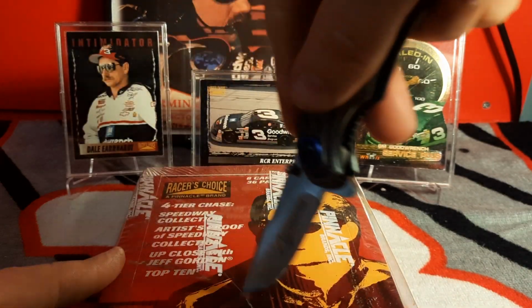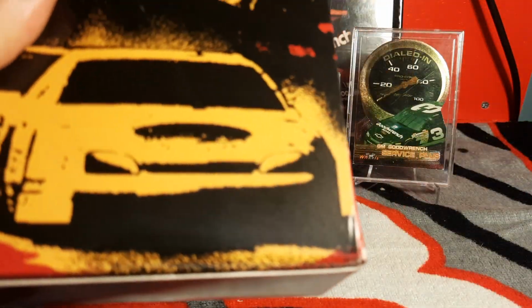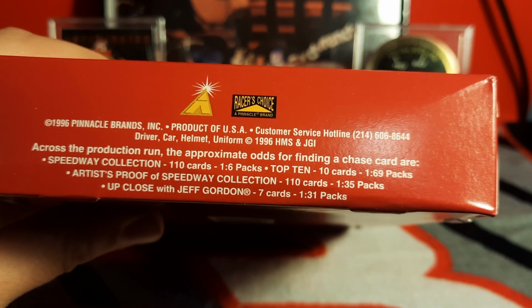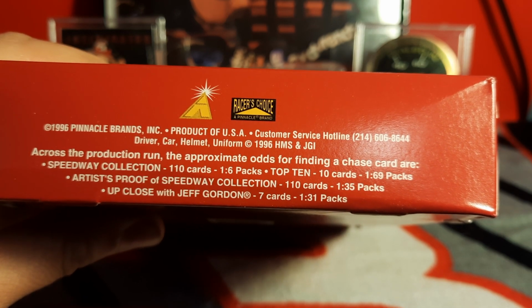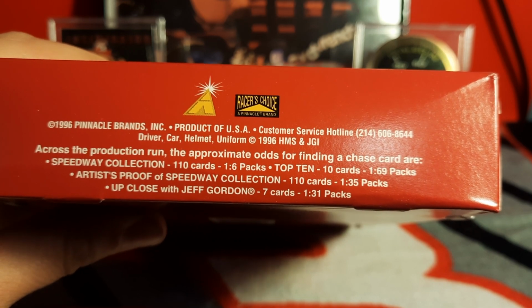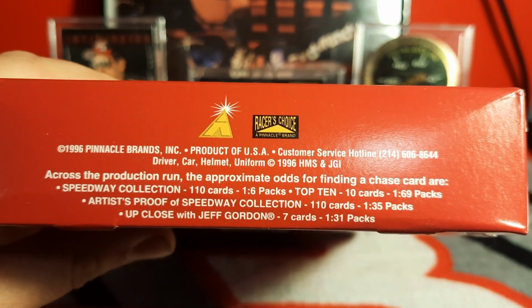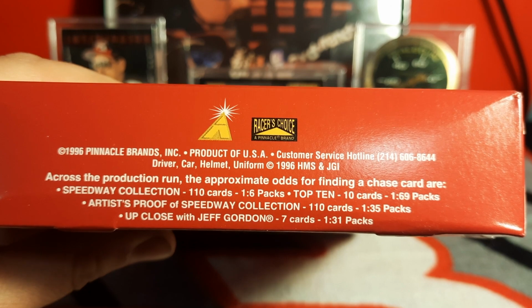Give me a second here. Let me open it up. We'll look at the odds because I know there are some cards in here that are harder to find than others. Okay, well, the odds aren't on the outside. Oh, here we go. If you look right here, it says the Speedway Collection has 110 cards, which is 1 in 6 packs. The Top 10 is a 10-card set, which is 1 in 69 packs. Artist Proof of Speedway Collection is 1 in 35 packs, so we should have a chance of getting one of those in this one. Wait, how many are in here? 36 packs. So we should have a good chance of getting one in here. And Up Close with Jeff Gordon is a 7-card set, which is 1 in 31 packs. So hopefully we have a chance of getting those as well. And then, of course, the Speedway Collection, 1 in 6. We should get about 6 of those.